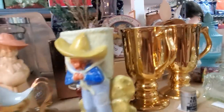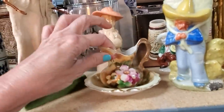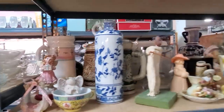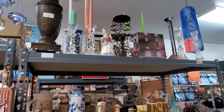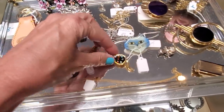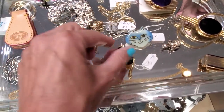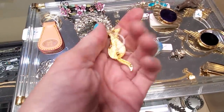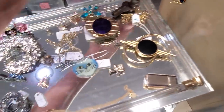I don't see much else on this shelf. That's a Nesco, cute little set. All right, let's see anything else. I just had him pull out this little tray of jewels and cuteness. Let's look and see what we have. Look at that. I think we have to have him. He's $4. We're gonna pick up that little kitty.